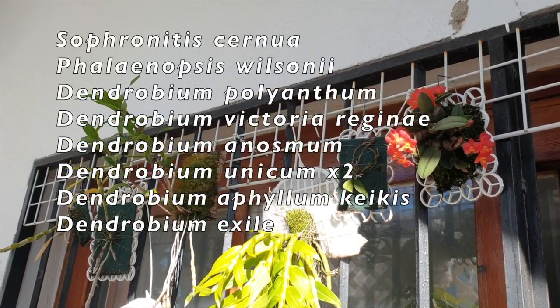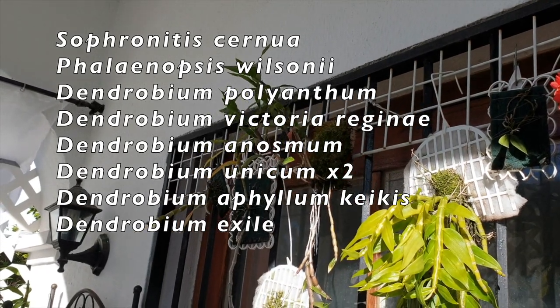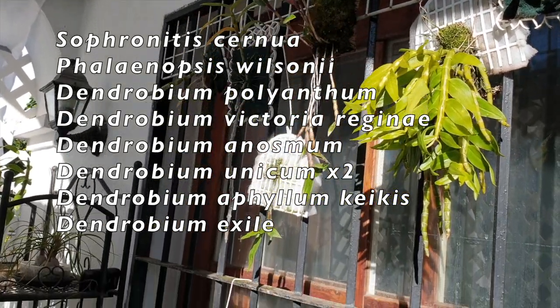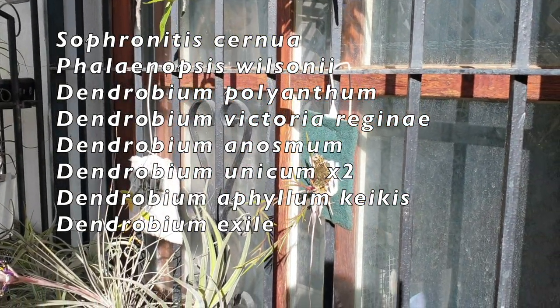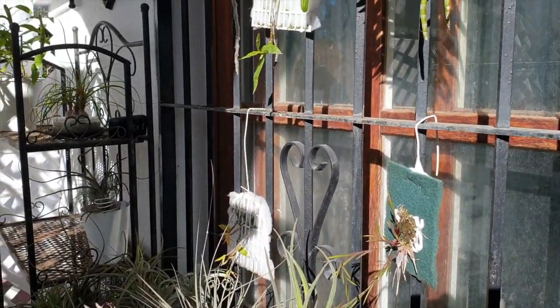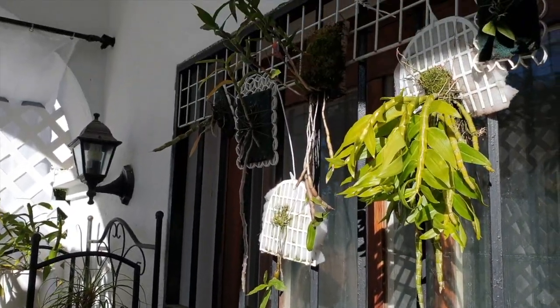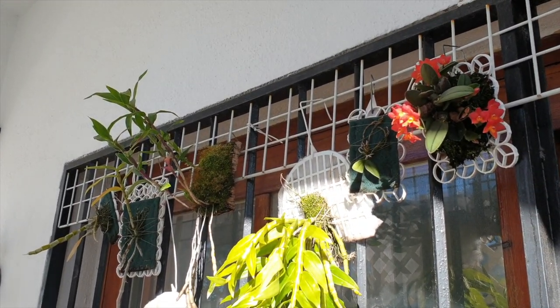My air plants stay outside, and you can see all the mounts of my Dendrobiums, and up there is my Cernua, Victoria Regina, the Anosmum, Unicum, Aphyllum Keikes, and Exile. So they are all up against their wall where they live actually permanently. The sun angle does everything else for me.